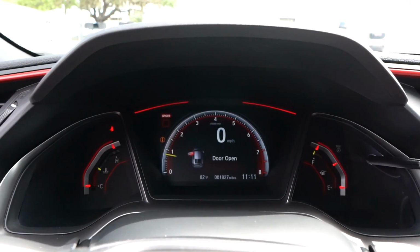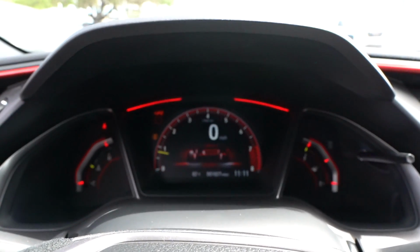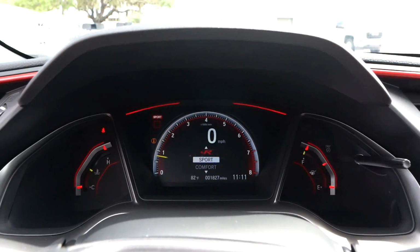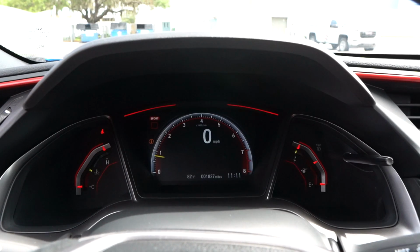When I go into Plus R, look at this. You see the Type R there? That's gonna change everything. Changes the tach, the background. I could go back to Sport very, very easily. Plus, there's a plethora of different gauges here.